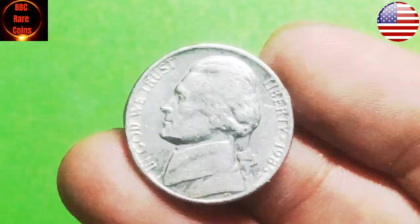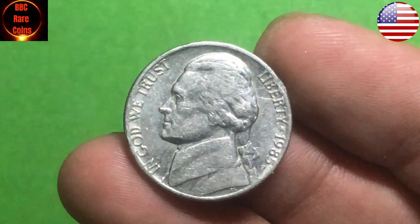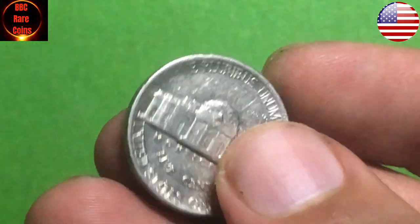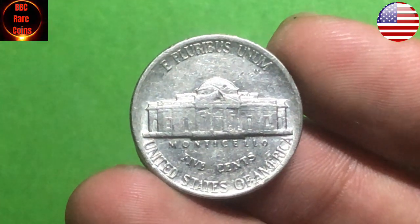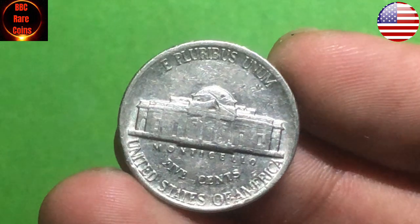One of the most unexpected and valuable Jefferson Nickels ever discovered was minted in 1985. A coin that millions of people overlooked, passed through vending machines, and tossed into change jars, ended up becoming one of the rarest and most expensive nickels in U.S. history.